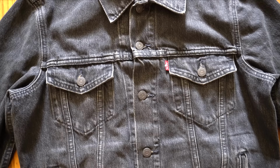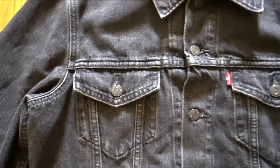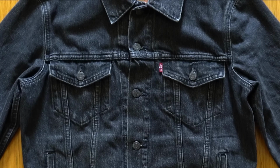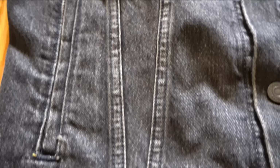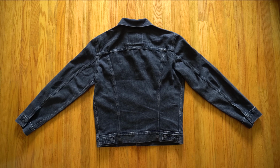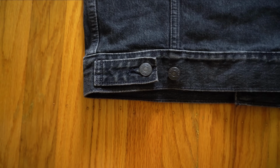At the front, you'll notice your signature pointed pocket flaps and the iconic red Levi's tag. It has a straight yoke at the chest, which they've been doing since the late 1800s and are still doing to this day. Levi's has their iconic slanted seam from the chest pockets to the waist to give it a more refined and tapered look. At the back, you also see the seam tapering down as well. At the waist, there's an adjustable hem that you can adjust up to 4 inches.